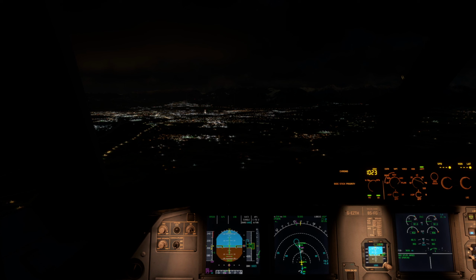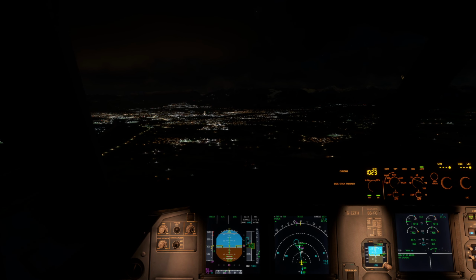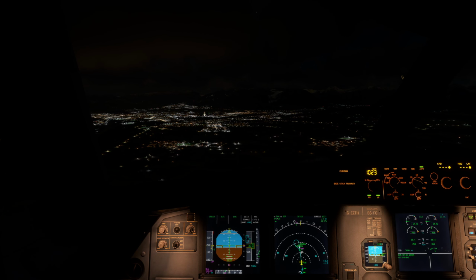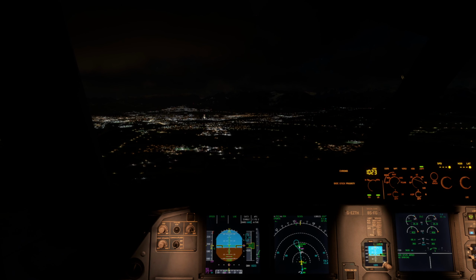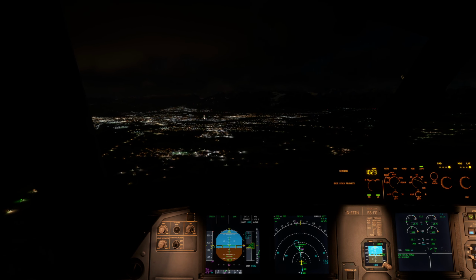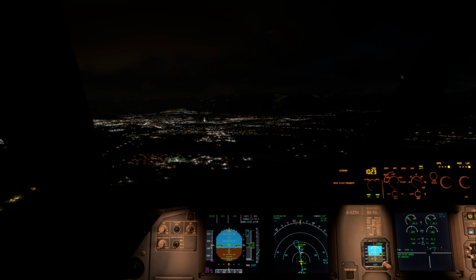I'm a GA pilot. I fly general aviation, so I'm not used to super stabilized approaches, as you might have seen from my last video in Innsbruck with the short approach. That was a full side slip until about 400-500 AGL. Only really gave it up in the last mile that was on final anyway.